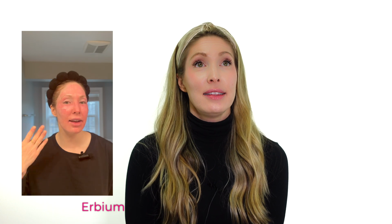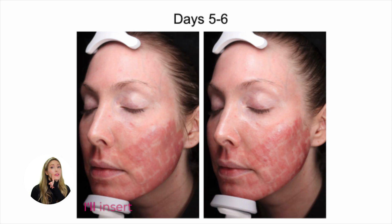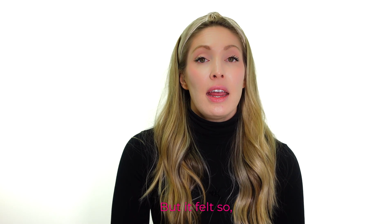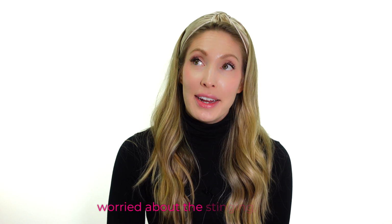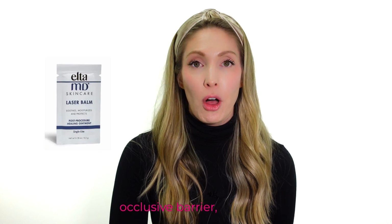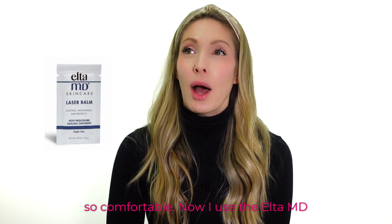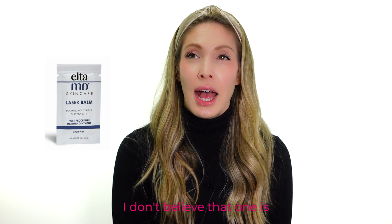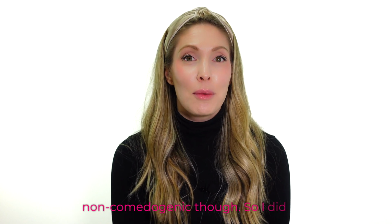I remember when I did this, I had the erbium done, a very aggressive erbium for my acne scars. So it was all through here and on the other side. I'll insert a picture somewhere here for you guys. I dreaded cleansing because I was worried about the stinging, but in all reality, when I cleansed and finished and put that balm on, that occlusive barrier, it was so comfortable. Now, I use the Elta MD laser balm. That's a really good one too. I don't believe that one is non-comedogenic though.